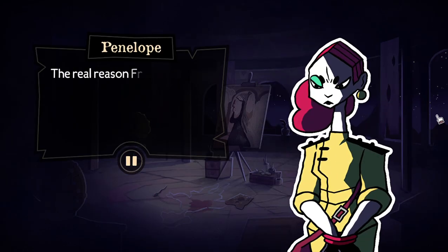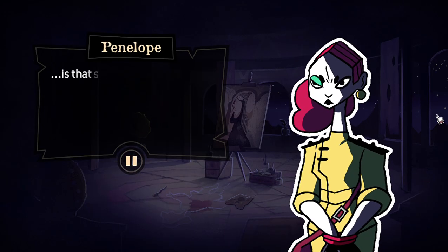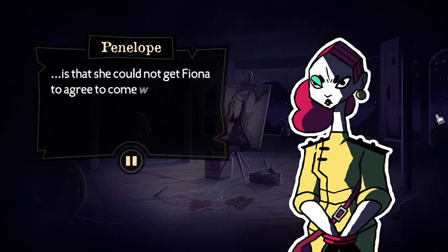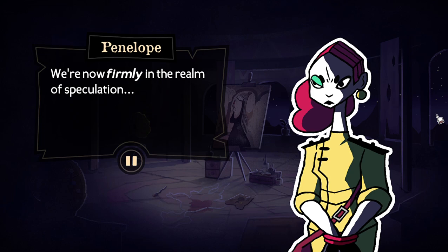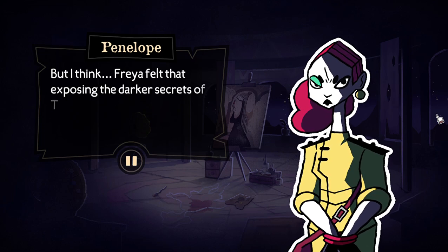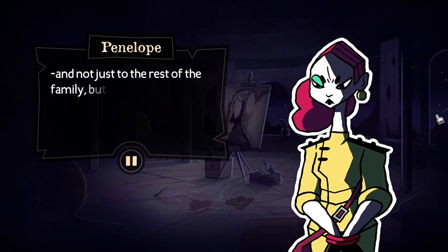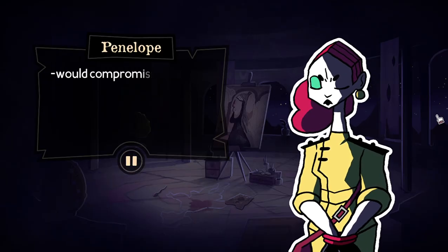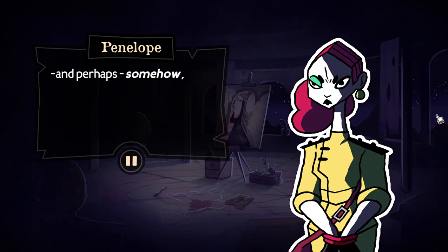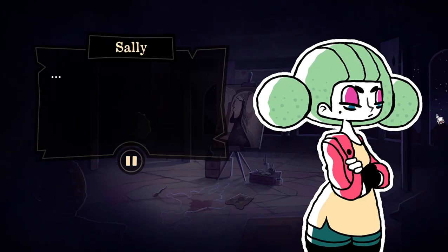The real reason Freya was unable to leave Tangle Tower is that she could not get Fiona to agree to come with her. We're now firmly in the realm of speculation, but I think Freya felt that exposing the darker secrets of Tangle Tower, not just to the rest of the family, but to the world, would compromise all three families, and perhaps, somehow, free Fiona from the shackles of her inheritance.